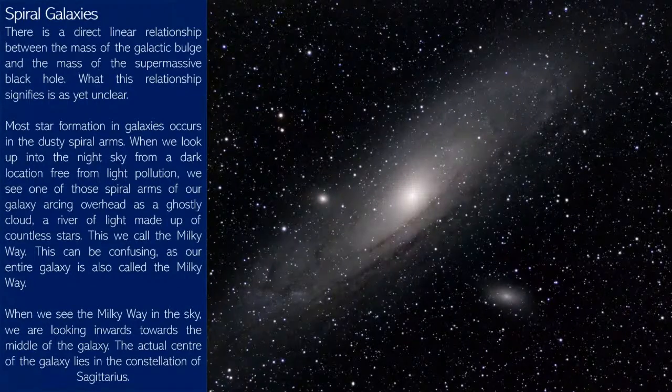When we look up into the night sky from a dark location free from light pollution, we see one of those spiral arms of our galaxy arcing overhead as a ghostly cloud, a river of light made up of countless stars. This we call the Milky Way. Now this can be confusing, as our entire galaxy is also called the Milky Way. When we see the Milky Way in the sky, we are looking inwards towards the middle of the galaxy. The actual centre of our galaxy lies in the constellation of Sagittarius.